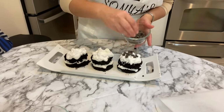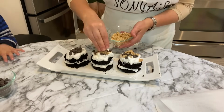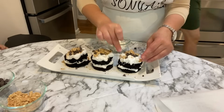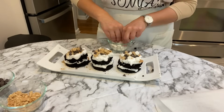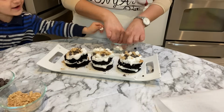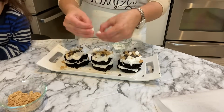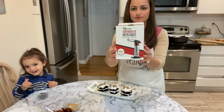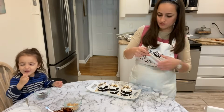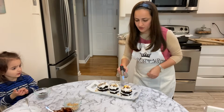I then top off the cakes with some mini chocolate chips, some graham crackers that have been crushed, and mini marshmallows. I use this torch that I got from Amazon to caramelize the marshmallows to get them nice and toasty. If you don't have it, you definitely can skip this step, but I just had it already at home and I love the way that it turns out.